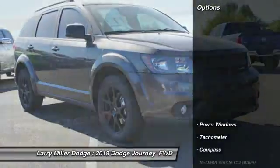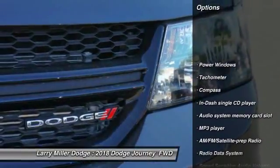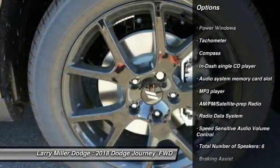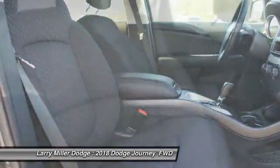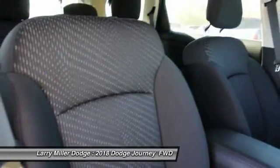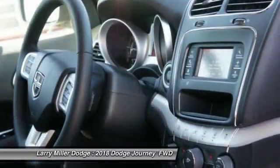Here are some of this vehicle's great options: passenger airbag, driver airbag, tilt and telescopic steering wheel, cruise control, MP3 player, fog lamps, trip computer, compass, power windows, remote power door locks.